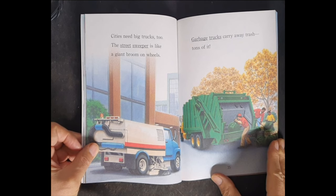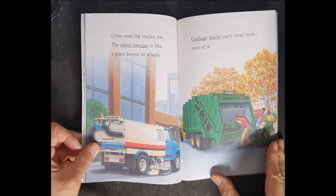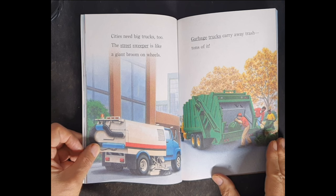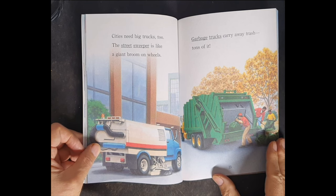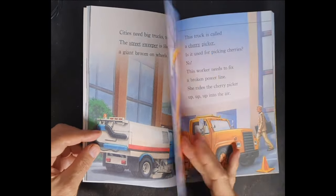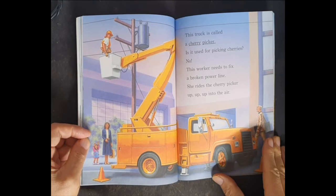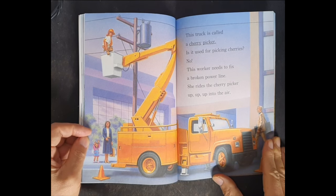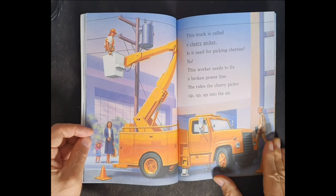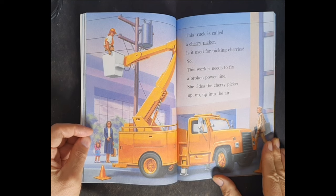Cities need big trucks, too. The street sweeper is like a giant broom on wheels. Garbage trucks carry away trash, tons of it. This truck is called a cherry picker. Is it used for picking cherries? No! This worker needs to fix a broken power line. She rides the cherry picker up, up, up into the air.